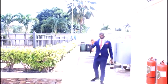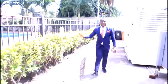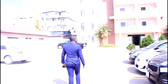Look, this facility is spick and span. Please come closer. Spick and span. You know, it is kept really neat. Look at the hedges. So beautiful. And this is a go-to area for most visitors coming from abroad and elitist people in the Republic of Ghana. So both local and foreign occupants.